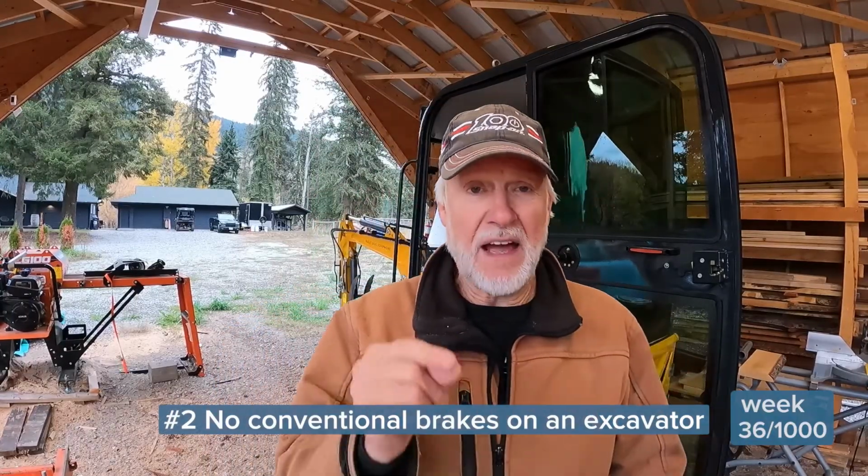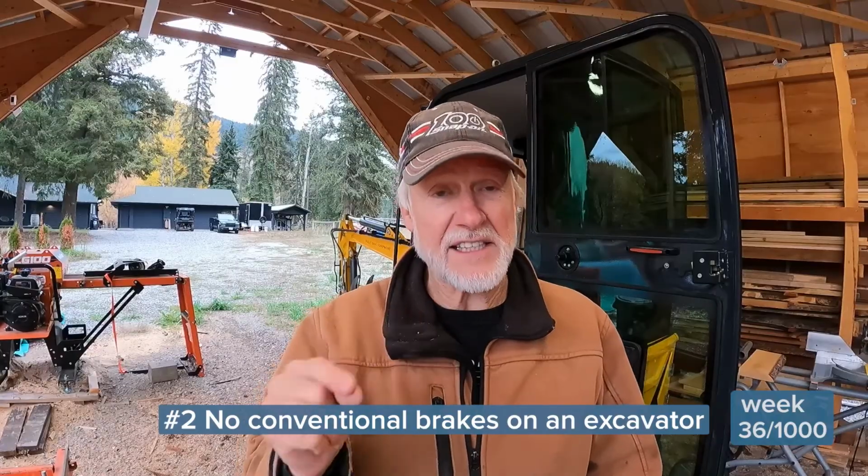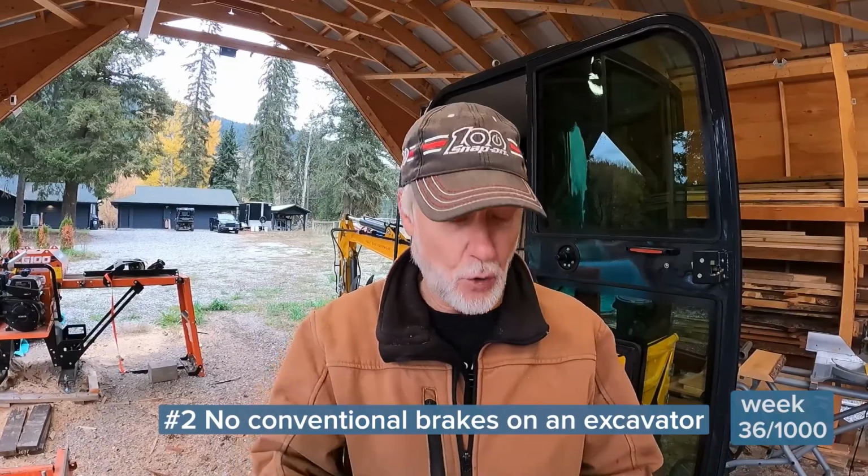Number 2 is that I'd mentioned that an excavator by its nature has no conventional brakes. Now, I navigate that slope again regularly with our ATVs, and they don't have any holdback, but they have a brake, a hand brake, a foot brake, something. But the excavator by its nature has no brakes, and so you've got to look for other resources to get that slowed down if you're freewheeling.